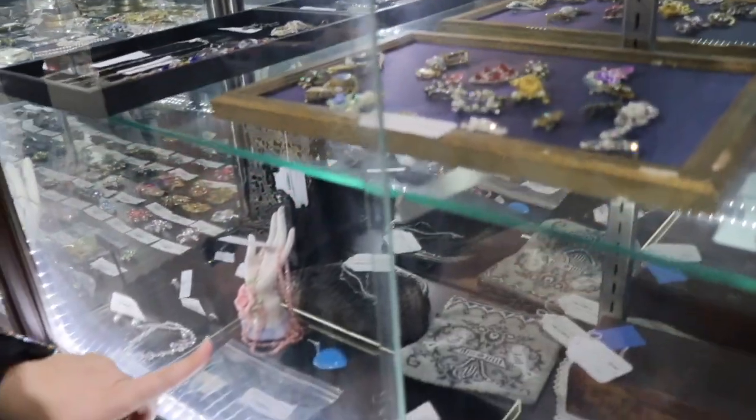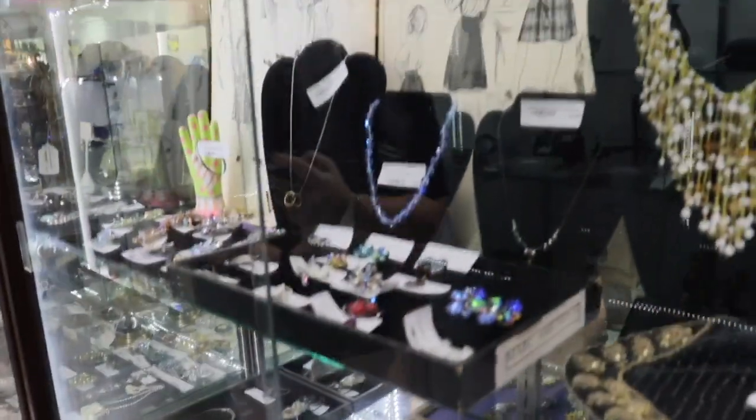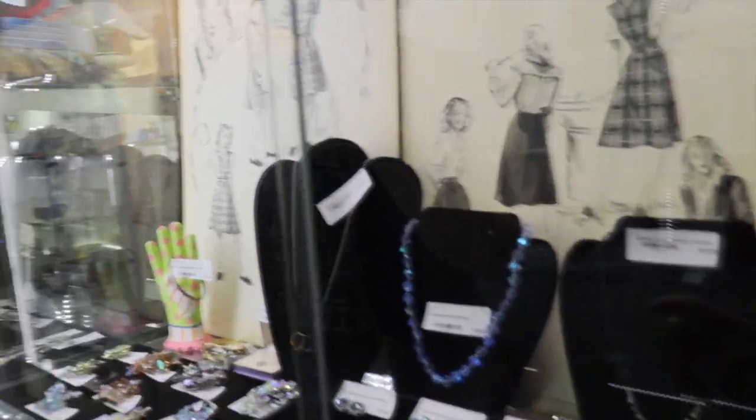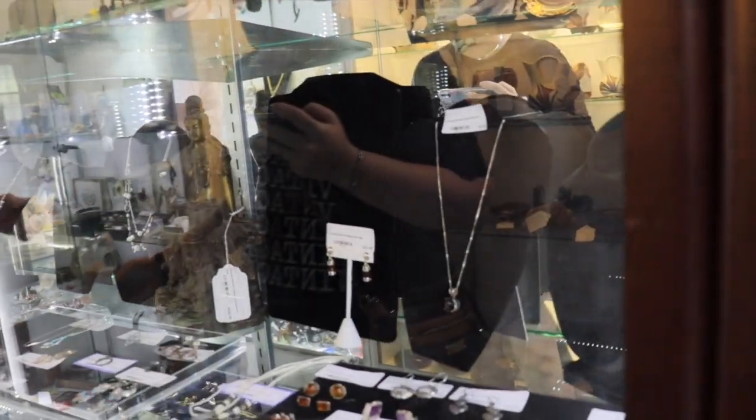And Alex and I were talking about those vintage purses and how hard they are to find at a reasonable price. She collects them, and I'm always on the hunt for her. So hopefully, Alex, I'll find you one day.